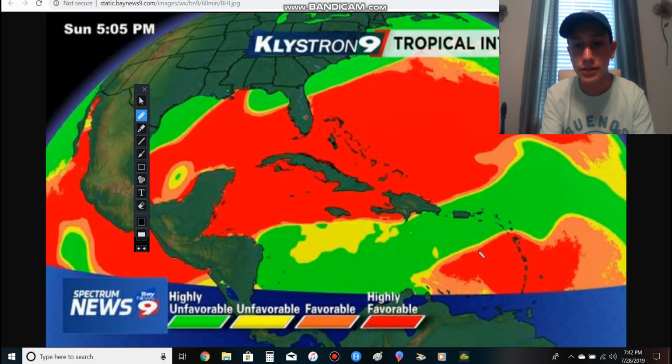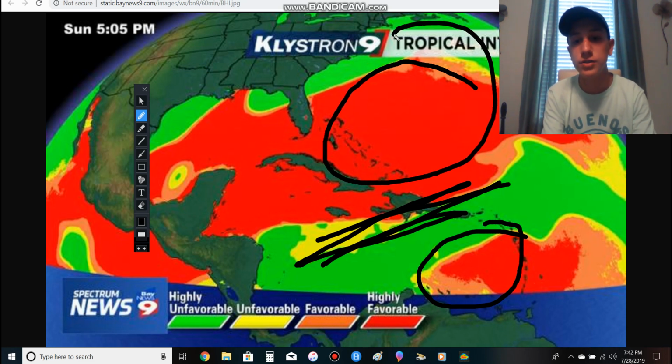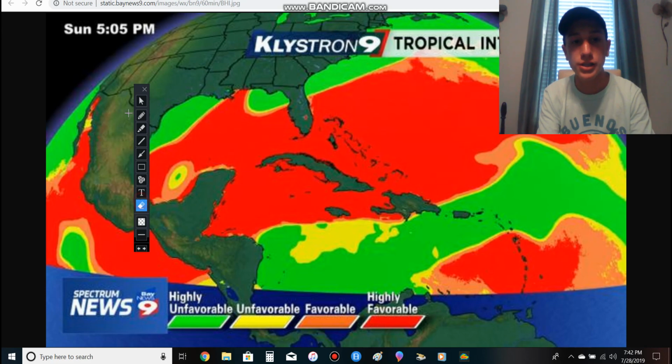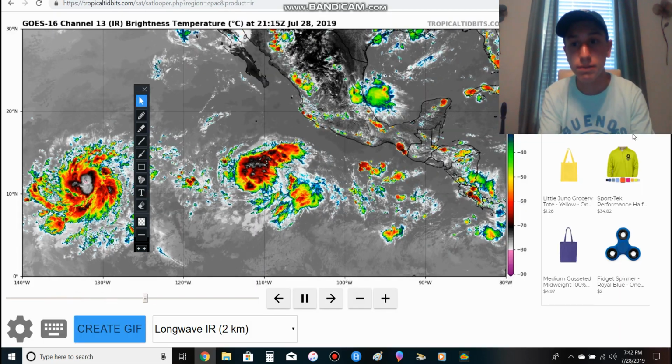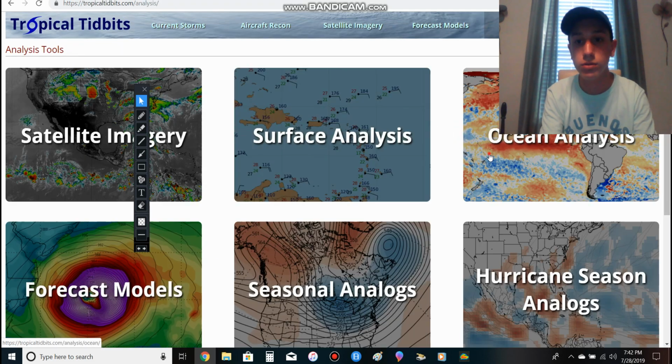Tropical Intensity Index, where it is now, it is favorable for development. Land interaction, not going to be favorable for development. But then once it moves over the Straits of Florida, that's where you can see potential development. And it's just sitting there spinning. It's a plume of moisture, that's for sure. I will give it that. Nice plume of moisture.